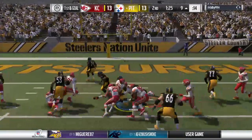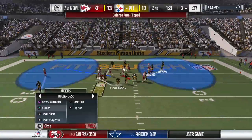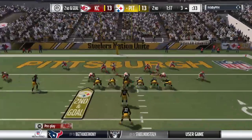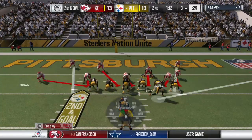They run with Richardson. And he maneuvers his way down to the 3-yard line. 5 yards, a good run there, and now 2nd and goal. And they're going to speed things up here. So that run gets them about halfway home. Yes, now 2nd and goal.